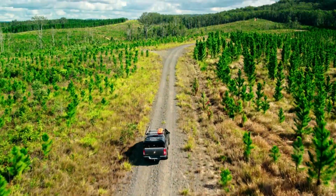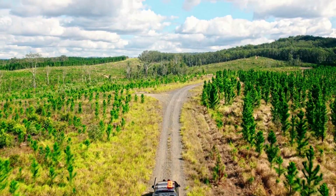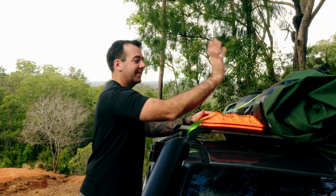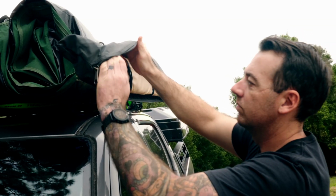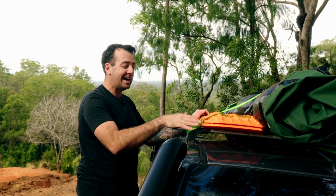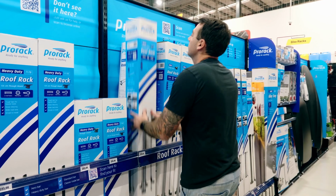Now, any weekend warrior worth its salt is gonna have to have some serious roof storage. You can see we're putting it to good use here with the awning, a couple of swags, and the recovery boards up here. Now, there are a few options. You can go a full basket, a flat rack, or we've got some Pro Rack Whisper bars on here.